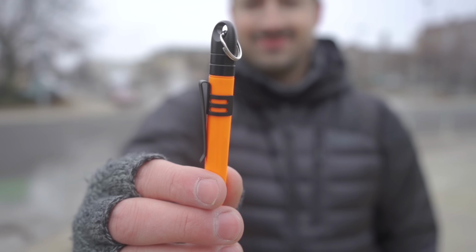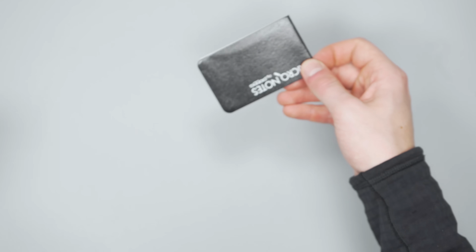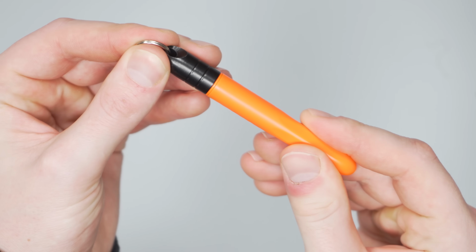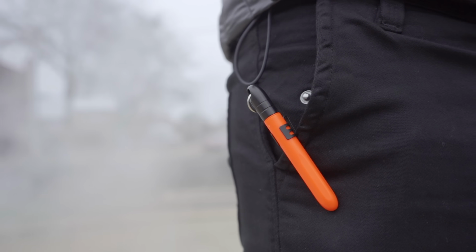The Pocket Pen's Classic is a small and lightweight pen that comes in handy while you're on the road. We also like that it's part of a larger ecosystem. We have the Micronotes notepad, which is roughly the same size as a credit card and fits inside of a wallet. The dock, so you can attach the pen to a keyring, and a clip, so you can slide it into your pocket or attach it to a bag pocket. We've been enjoying all of the additional accessories, but just to note, they do come at an additional cost.